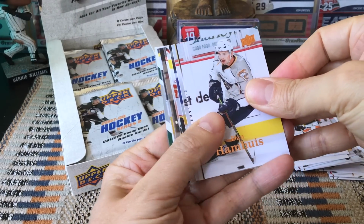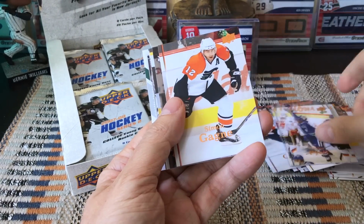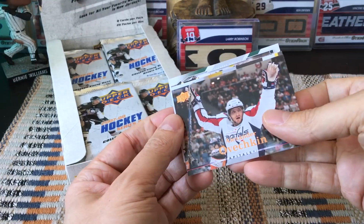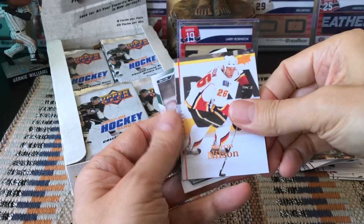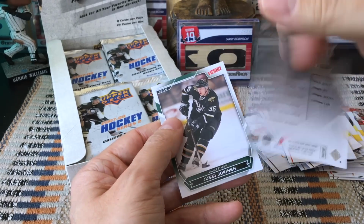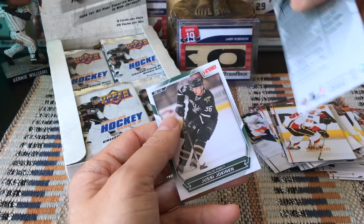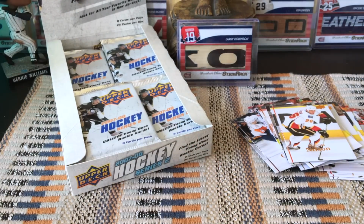Dan Hamhuis, Antoine Vermette, Taylor Pyatt, Simon Gagné, OV. It's very OV with his tinted window. And a Clutch Performers of Jiggy. Nice. Jiggy, who I believe is a Conn Smythe Trophy winner, and Jussi Jokinen.